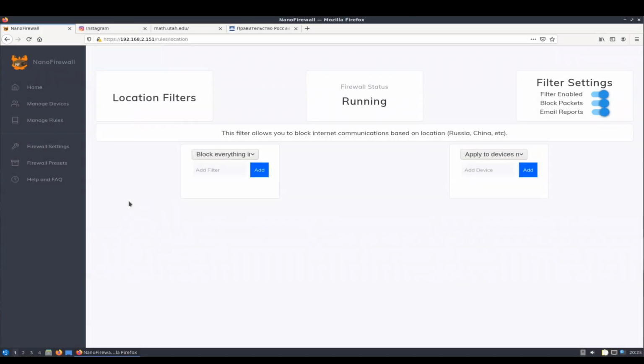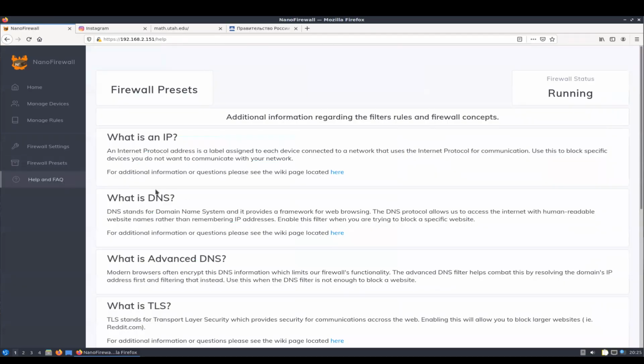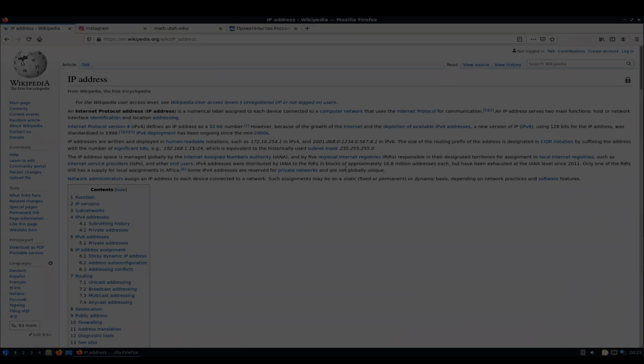For some of our non-technical users, they may find it useful to use either the firewall presets or the help page. Firewall presets allows you to set an easy low, medium, or high, where we add a whole bunch of pre-compiled filters. This way, the user doesn't have to worry about what is secure and what's not, because they just add a whole bunch of stuff that we already figured out for them. They could also use the help and frequently asked questions page. This explains what the different rules are, why you would use one over the other, and also gives links to various Wikipedia pages, such as what is an IP address.